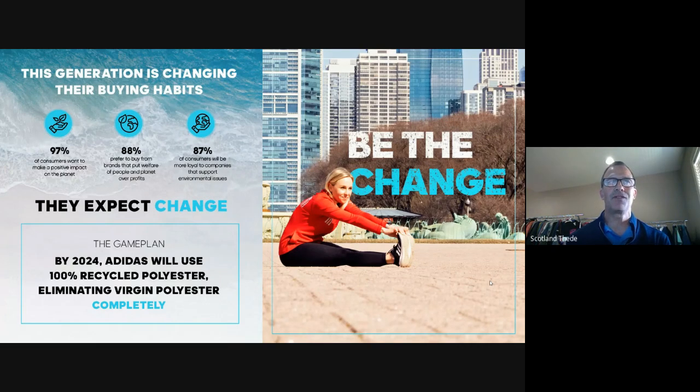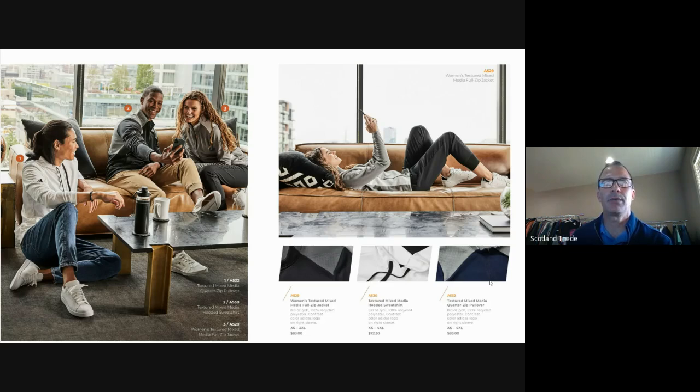They might have a few pieces that have 50% recycled poly, but none of them have 100% recycled polyester. So that's a big difference. And I think Adidas is doing a great job with that. I think the other nice thing about Adidas, and I'm not going to go style by style, is they've done a really nice job of bringing to life some of their pieces from their retail line too, and bringing that over to corporate.